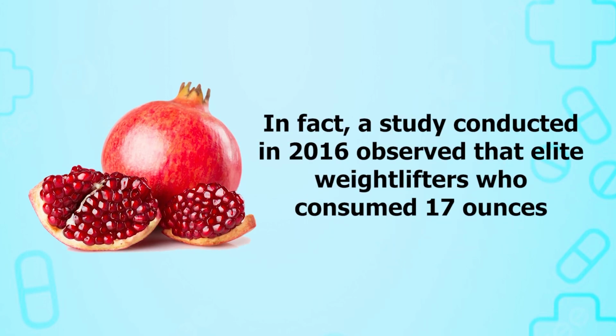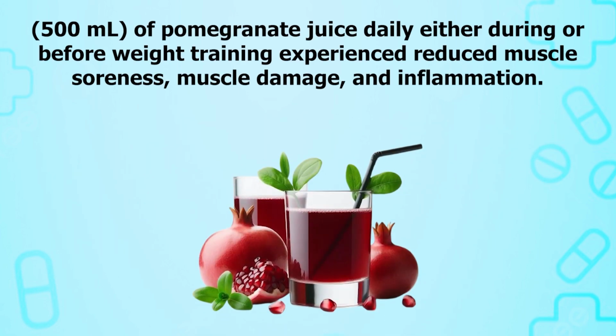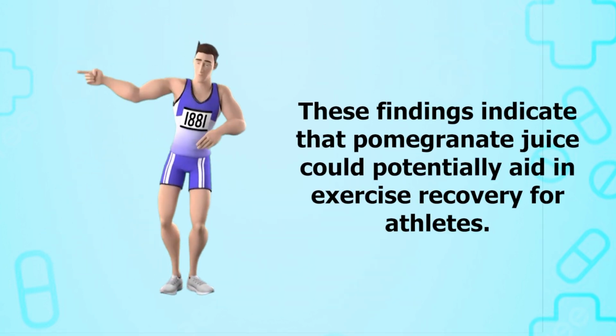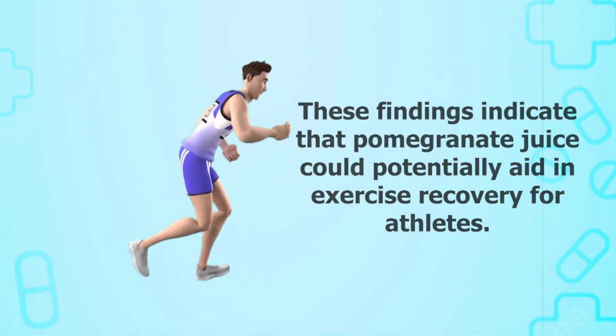In fact, a study conducted in 2016 observed that elite weightlifters who consumed 17 ounces, 500 milliliters, of pomegranate juice daily, either during or before weight training, experienced reduced muscle soreness, muscle damage, and inflammation. These findings indicate that pomegranate juice could potentially aid in exercise recovery for athletes.